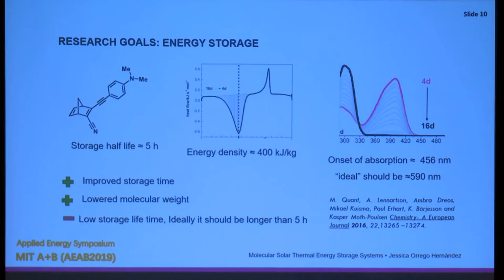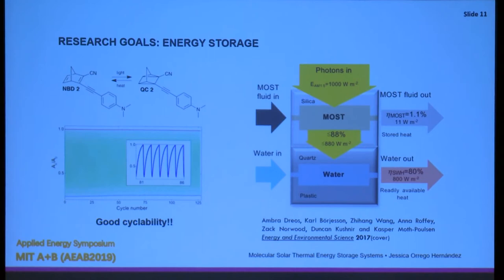But at this point, we used this molecule in a microchip to test how the energy is transferred from the sunlight to the water. We made a custom microchip, flowing the molecule in a silica tubing in contact with water inside a quartz tubing, and we observed 1.1% energy conversion of the solar light. For the whole system, including stored energy and heat from heating the water, the efficiency was around 80%.